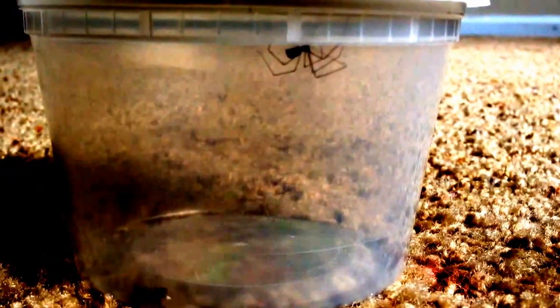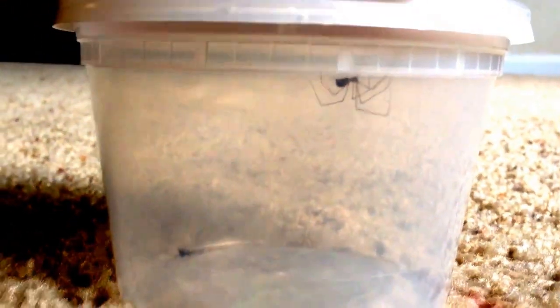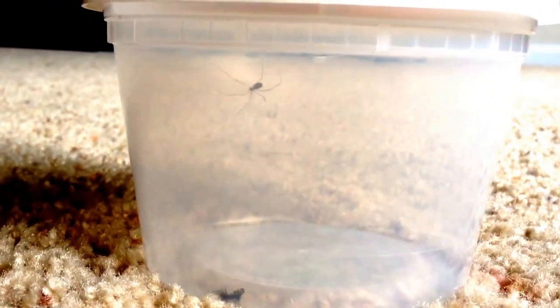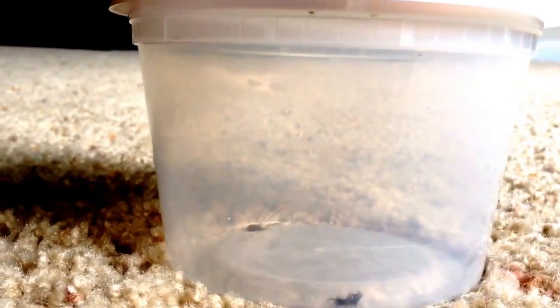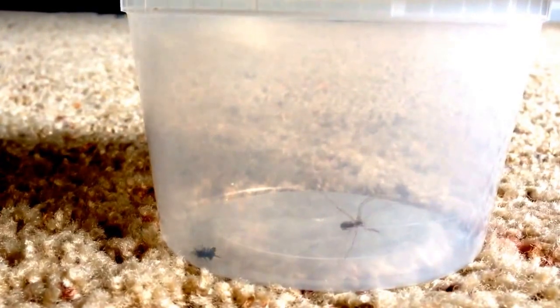Okay, we have two spiders in this container, and the one on the top is Spinzer, and the one on the bottom is Webby. And probably Webby and Spinzer are going to fight, and they're both going to try to attack each other, because whenever there are two spiders in one container or one area, they usually fight.